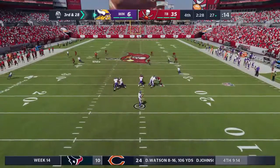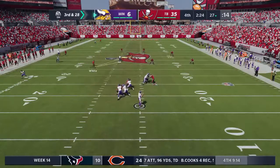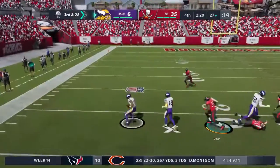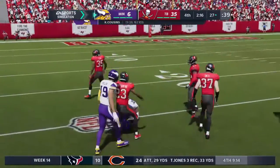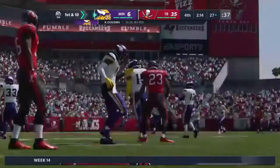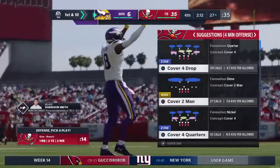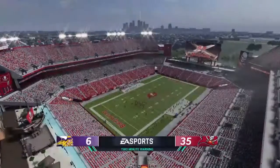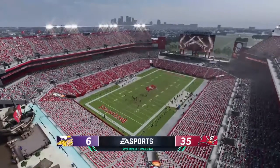Throwing, Cousins. Gonna let it fly for Rudolph. And that's caught inside the 35. And they finally do get him, but not before he reaches the 27. A gain of 46. Just 2 minutes remaining here in the fourth quarter of what has been a one-sided affair.